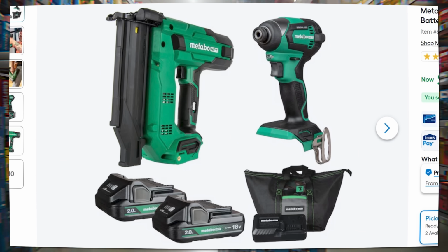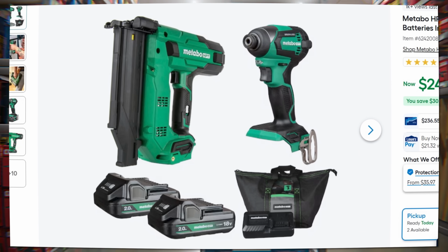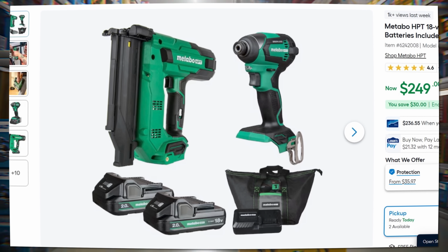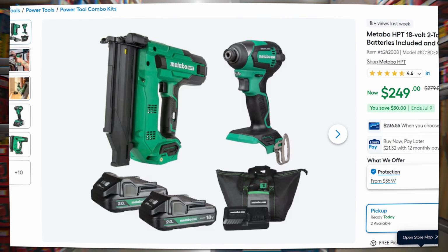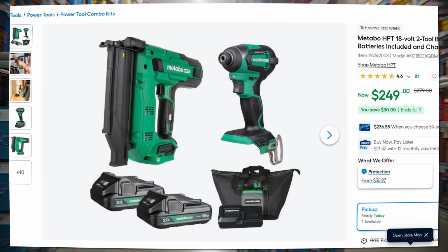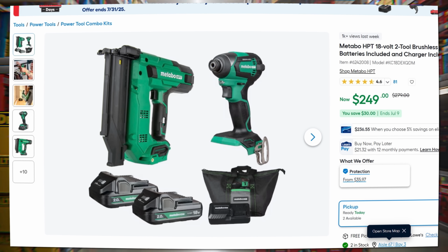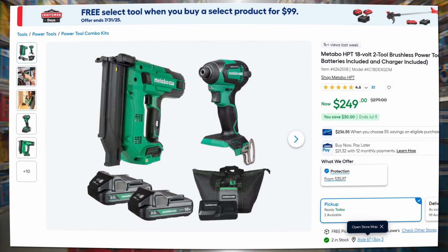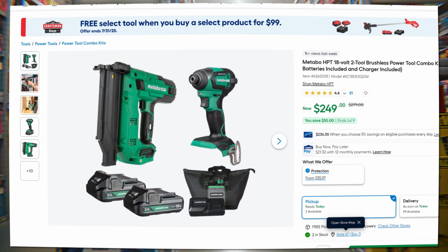Here's a pretty cool kit from Metabo. This one, you're gonna save $30, but I've never quite seen a combo kit like this ever in my entire life. The impact driver's not the triple hammer, but it is an impact. And we have an 18 gauge brad nailer here. $249 for those 2 tools, a bag, charger, 2 2-amp hour batteries. I really like this one, and it's a unique kit.